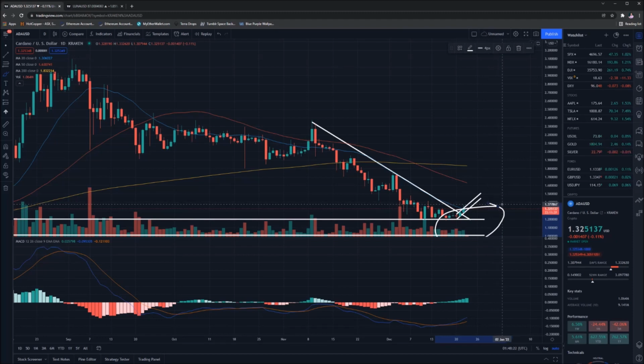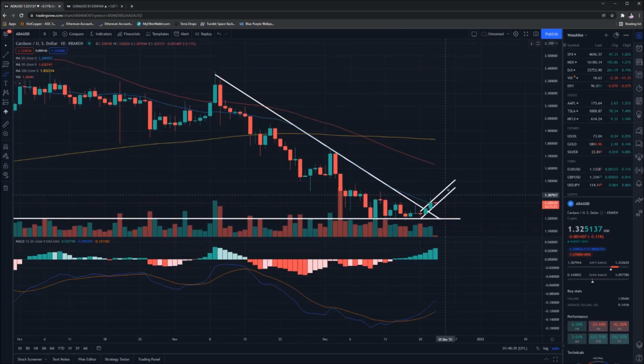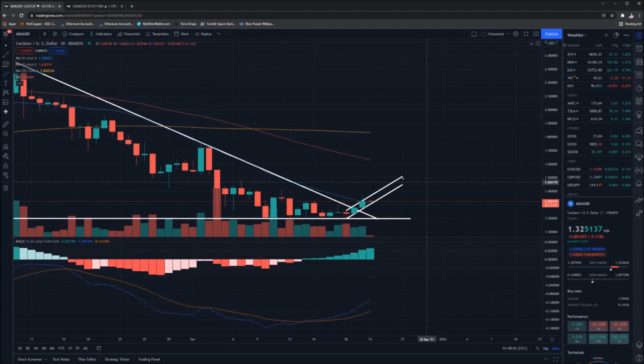I think a lot of investors and traders are a bit deflated with ADA Coin at the moment, just because it has basically been downtrending since our peak over here on the 2nd of September, which was at $3.09. We've way more than halved in value since that point in time. Now hopefully we're going to see the recovery.